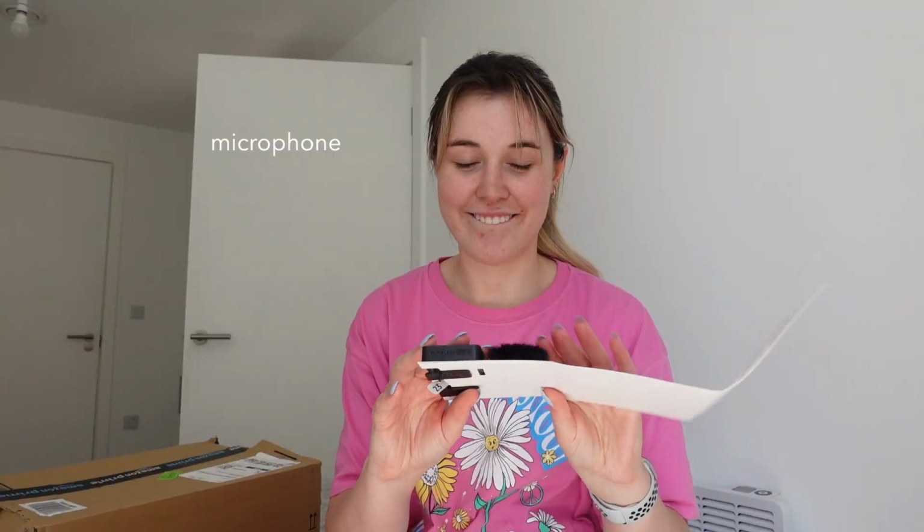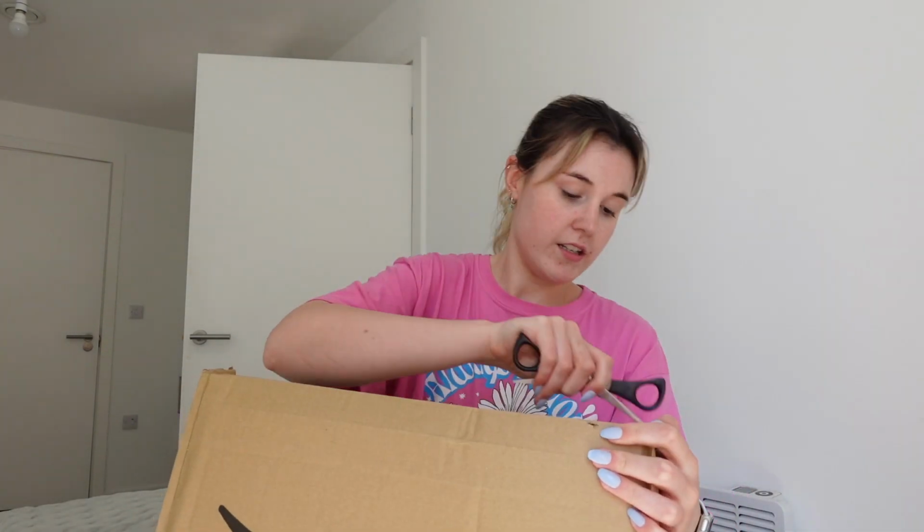The rest of my microphone finally arrived, and I also ordered something else, so let's unbox it. I don't normally buy this much in a week. Ooh, look. So you can clip them on like this, so you don't have to have that extra microphone bit, but I think it just looks cleaner. Then onto this big one.